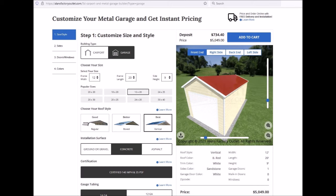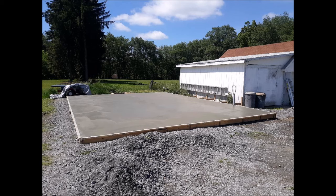This building has a 20-year rust-through warranty, and the 3 guys showed up to put it up. These guys do this work all the time. They did a great job, and I guess that's the biggest advantage with this building, is basically getting a building in one day.